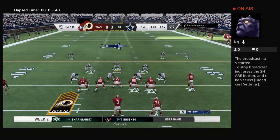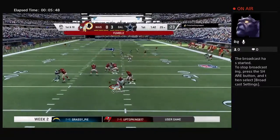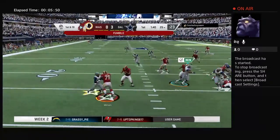Must be dreaming. Ready? Throwing on first down. Costello. And right away, he lost the football.